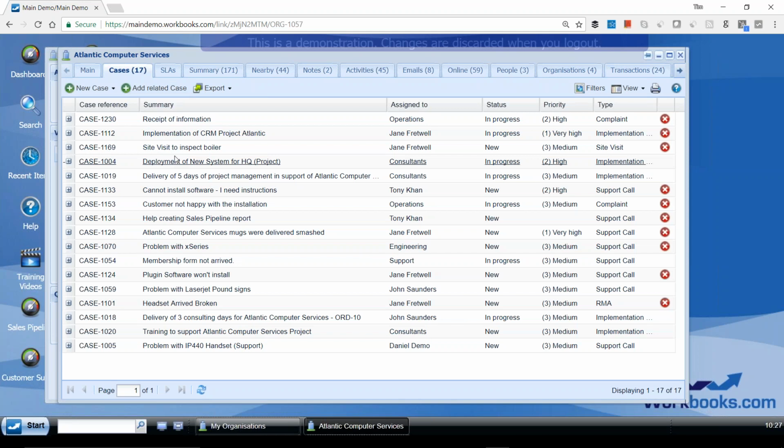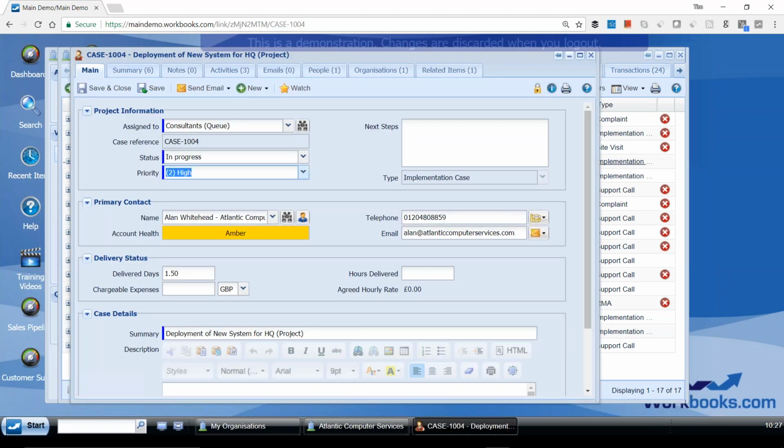Each user can have a different set of columns there, and we can click on any of these to see more information about that particular type of call. So this is an example of what a call, a case, or a ticket record can look like. More information here about this. In this case, this is some sort of installation or implementation, but all very customizable.